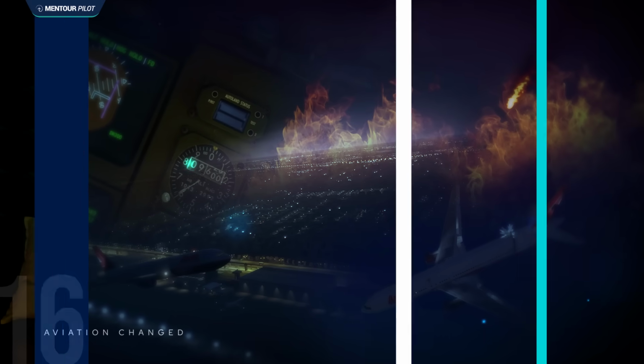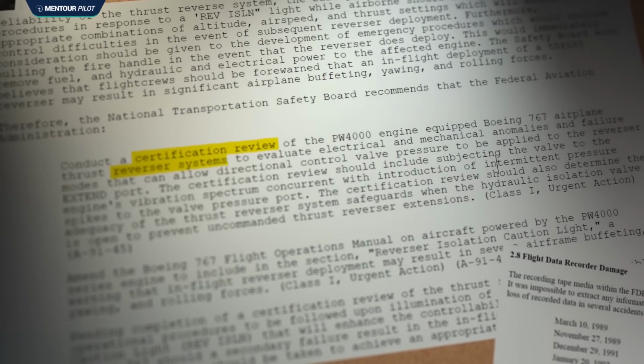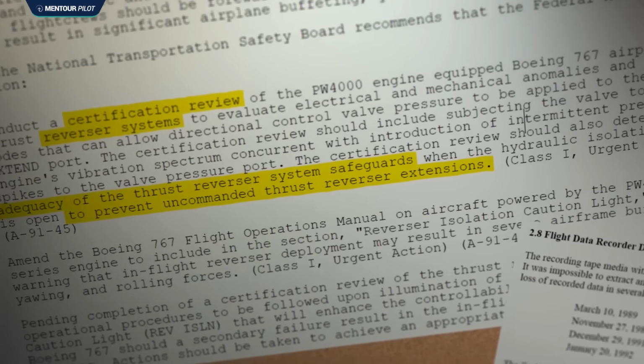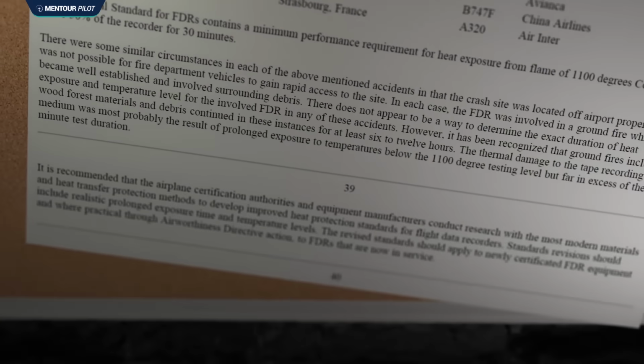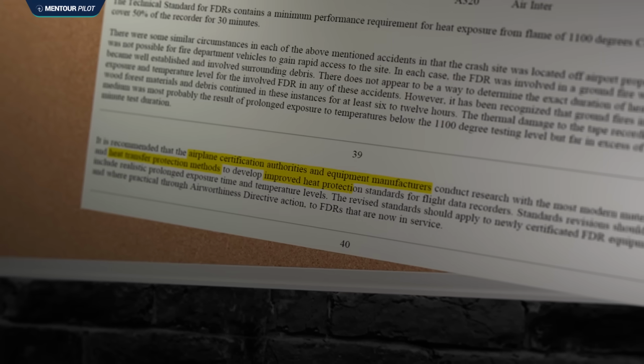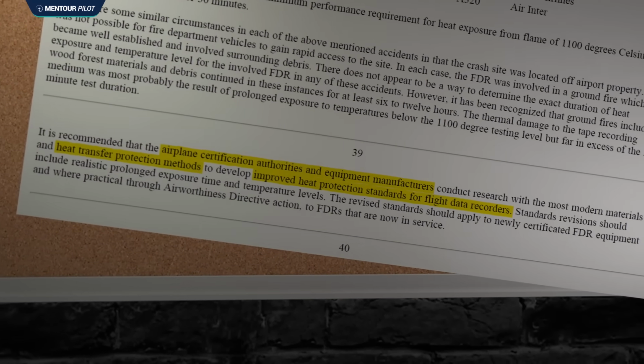This accident really opened the eyes of the industry into the possibilities and the risks associated with an in-flight thrust reverser deployment event. It spurred a lot of innovation into system design improvements and redundancies to keep this from happening. The investigation recommended revisions in how the FAA certified aircraft with thrust reversers to make sure that they couldn't deploy in flight, and also improvements on how the cockpit voice recorder and the flight data recorder could be further insulated and kept away from damage in case of a post-accident fire.